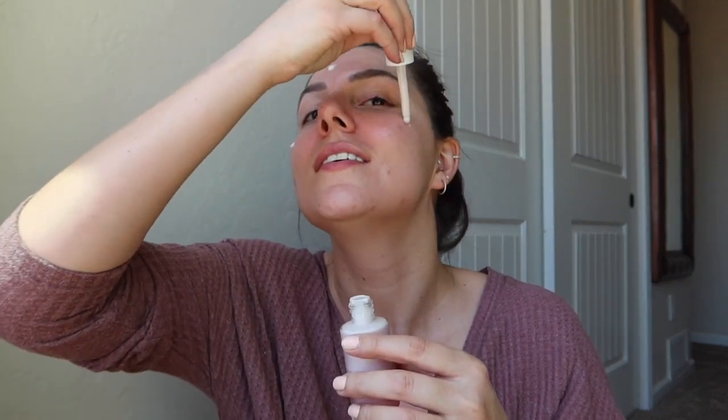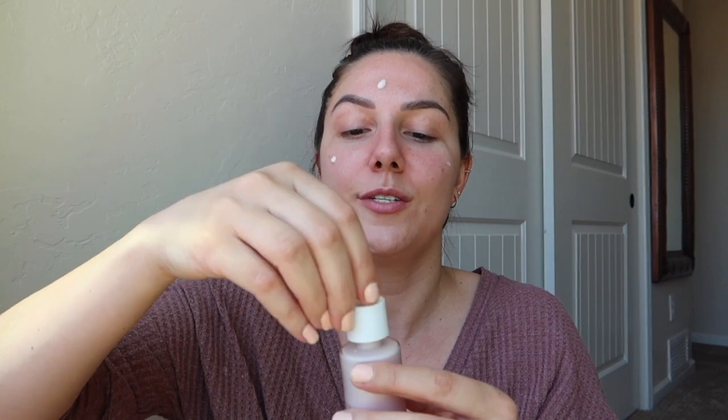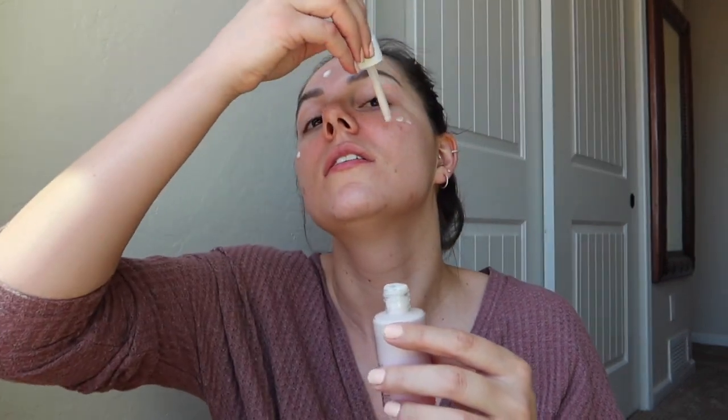So it's a nice little pipette. You guys know I love these pipettes, although sometimes they do get a little stuck. I'm not gonna lie, they do get a little clogged up. Let's just see, can I? See, that's all that comes out. Yeah, this is not going to be my favorite pipette of all. Annoying. And I don't want to put it directly on my skin since I do have breakouts.